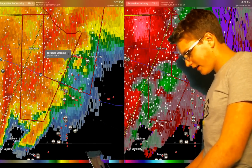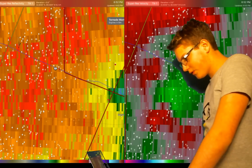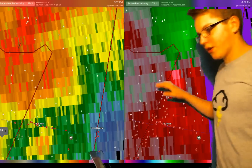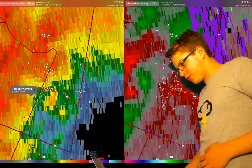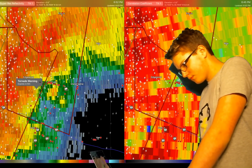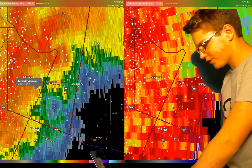So we have that circulation there. It almost looks to me like we might have some more stuff happening up directly near Edgewood. Edgewood, you should be under cover. Then we have our continued confirmed tornado there to the north of Fruitvale, heading directly towards Emory. All these areas I just mentioned really need to be taking cover. Looks like we don't have a debris signature on that so much anymore, which is just great.